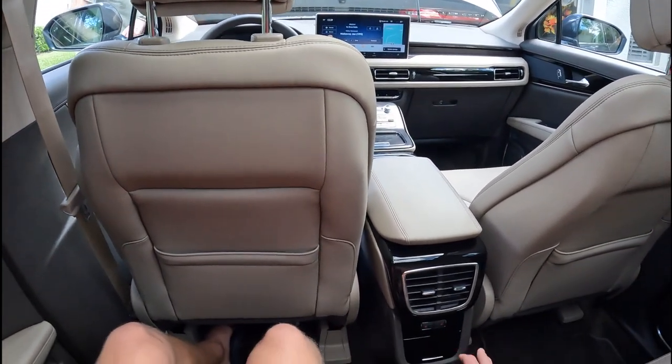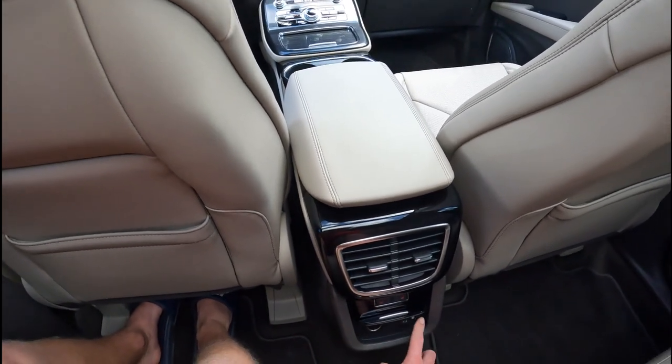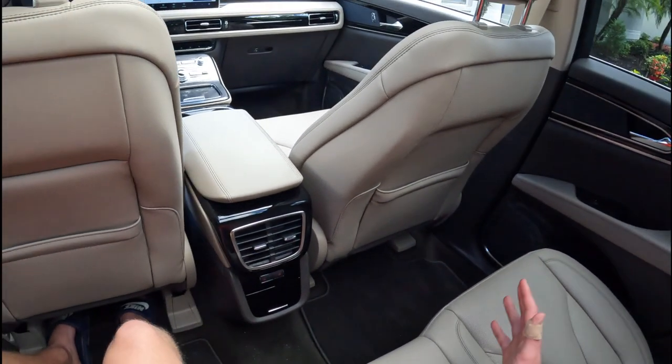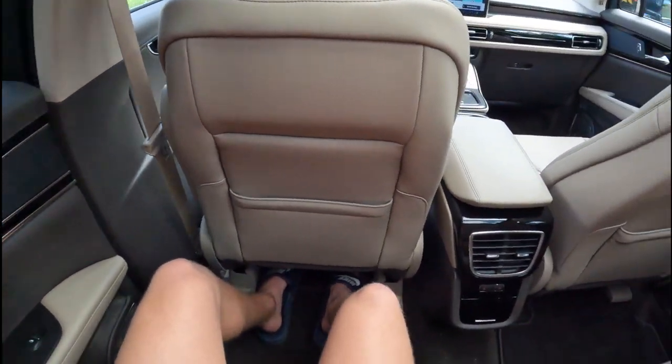You get heated seats back here, as well as a cigarette lighter and a USB A and a USB C port. You can fit three people back here. However, I'd recommend two. Fitting two people back here is a little more comfortable than three.